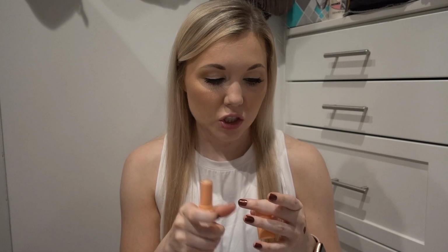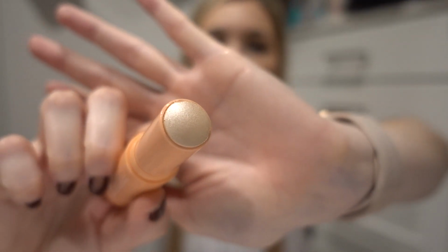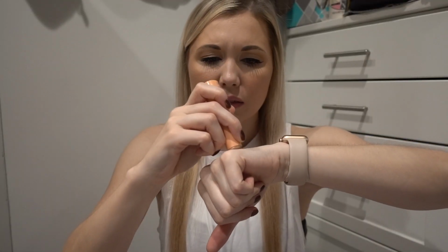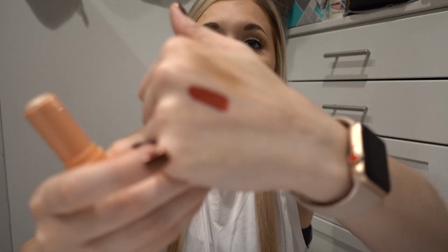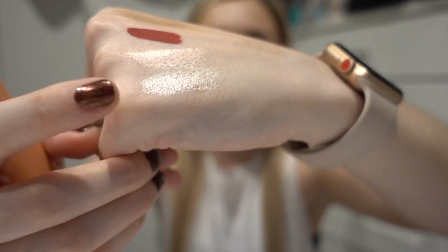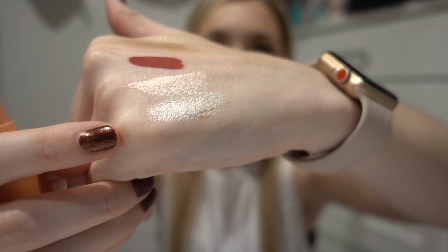This next shade I got in the shade Star Bright because one of my really good friends loves this shade. So here's Star Bright. It's the same packaging, but this is more of a champagne, almost a champagne gold, champagne white gold. It's a lot lighter. So here's Star Bright on the bottom, and there's Earth right on top. So you can see Earth has more of a warmer pinky undertone. Star Bright is a lot more icy, that white gold champagne. So really excited to try Star Bright. I haven't tried this shade yet, but I have been using Earth and I really enjoy it. So yay, cream highlight. Who would have thought?